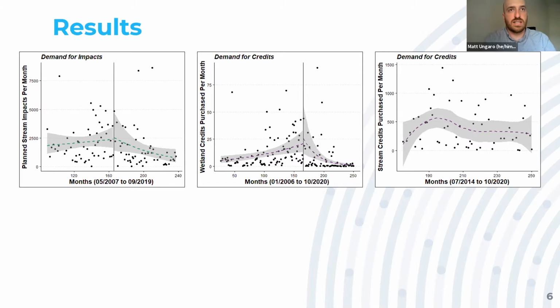we did see the average decline in terms of the amount per month, but it was still too variable to really make a conclusion. Finally, we have wetland credits purchased per month, or I should say secondary. We have wetland credits purchased per month on the y-axis, and then months from 2006 to 2020. We see an increase in demand for credits, and then we see a decline, and that's probably because now stream credits are part of the market. And then we also discovered that wetland mitigation banks are raising their prices too, so they're making it more expensive to go out and impact wetlands, which is good if you want to be preserving wetlands.